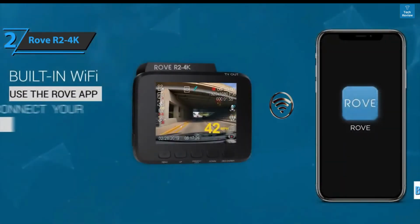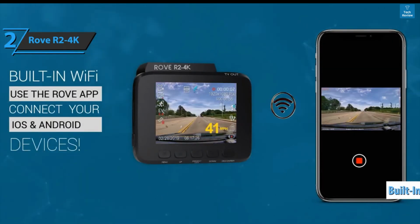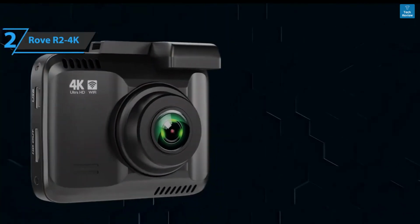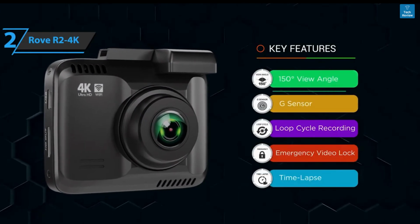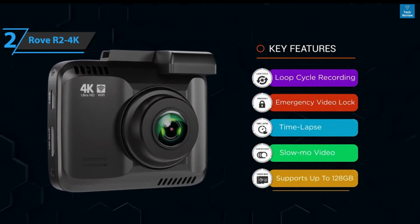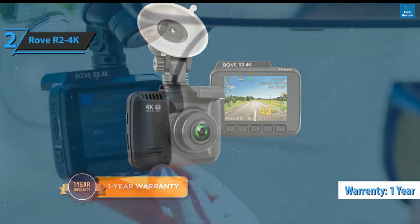The camera has built-in Wi-Fi, and you can manage your recordings on your electronic devices using the app. You can also easily share this video on social media websites. Other features include the parking mode, motion detection, loop cycle recording, emergency video lock, time-lapse video, and slow-motion video. The company also offers a 1-year warranty. However, the memory card is not included in the purchase.